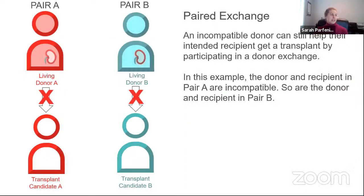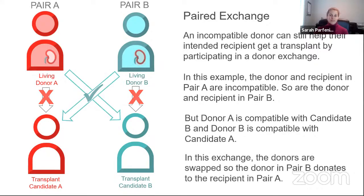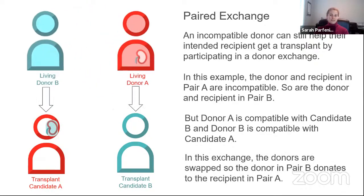This image represents a paired exchange. In a paired exchange, donor A wishes to donate a kidney to transplant candidate A, but they are not a match. Donor B would like to donate a kidney to transplant candidate B, but they are not a match. However, donor A is a match with transplant candidate B, and donor B is a match with transplant candidate A. A paired exchange is then complete.